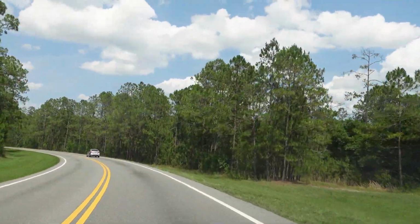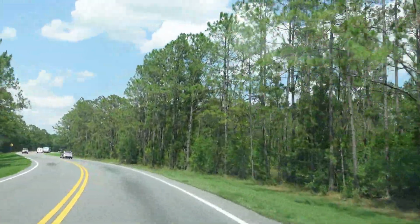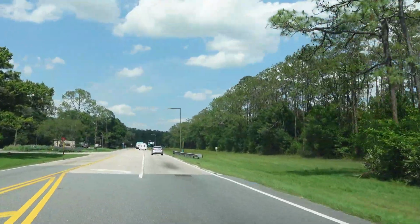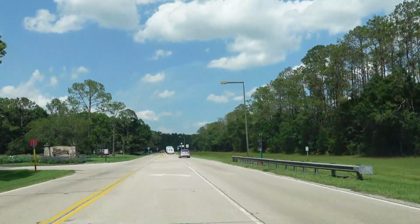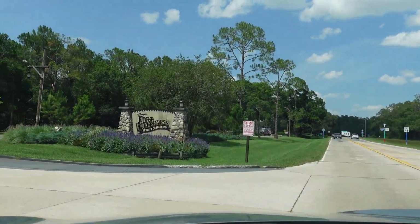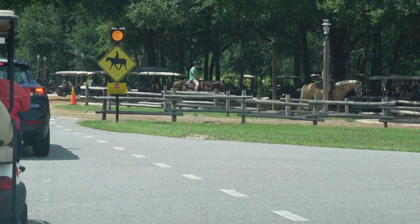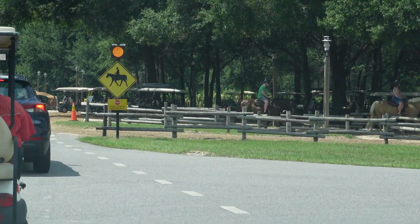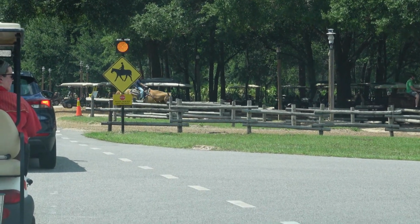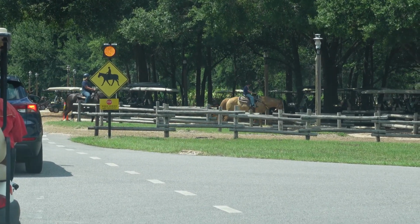It looks like a wilderness out here. So many trees. All right. We're approaching Fort Wilderness. Sam's already checked in, so let's just go inside. We had to stop at a crossing because people are horseback riding. You can ride horses here. And the entire resort kind of has a Davy Crockett theme. We're trying to find cabin 2702. And it is a giant resort.